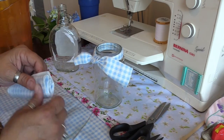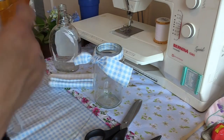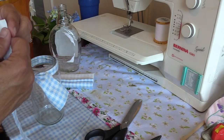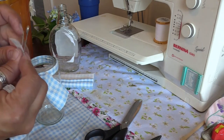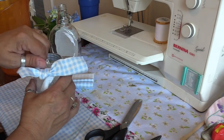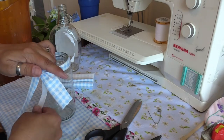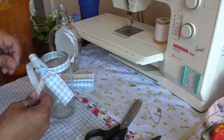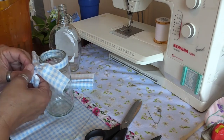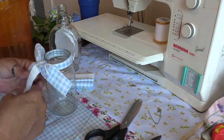Okay, now I'm going to cut a skinny, small little ropey piece like this, and poke it under. If you have to, you can take a safety pin, do like this, and then push the safety pin between the jar and the knot you tied. Pull it through and then undo your safety pin. Okay, and now I'm just going to tie a bow. I'm not going to worry about a half knot or anything. Just going to tie a bow, however you want that to look.